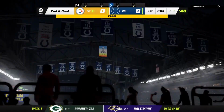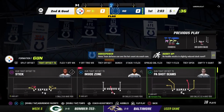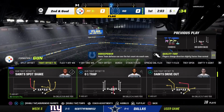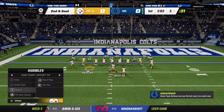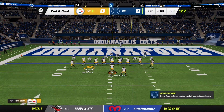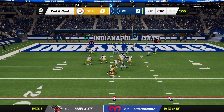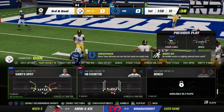And now some motion before the snap. And this will be our first penalty of the night's proceedings. Things made a little more difficult after the false start as they try again on second and goal. Now this time he'll look to throw. In trouble, and he'll go down back at the 12.